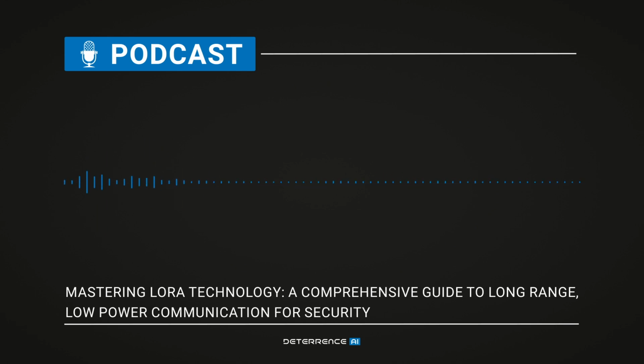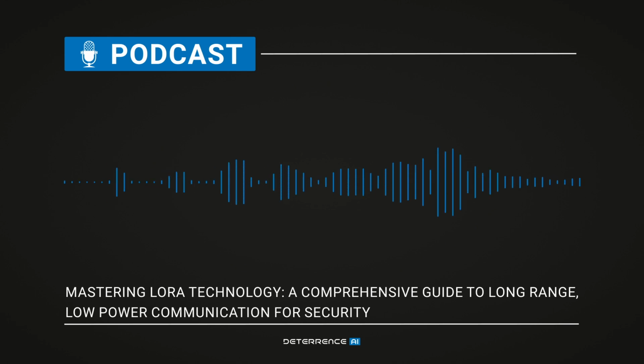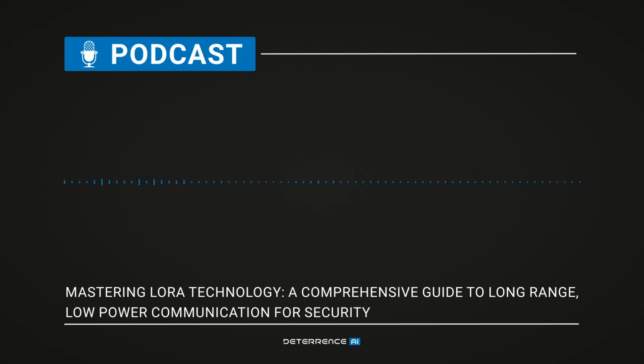This one takes a fundamentally different approach by operating within the licensed cellular spectrum. Right. You're absolutely right. Unlike LoRaWAN, which operates in those shared unlicensed bands, NB-IoT is a cellular technology. It has been standardized by 3GPP, the same organization that develops all the major cellular communication standards like 4G and 5G. So it's riding on the coattails of the massive cellular infrastructure that's already in place around the world.